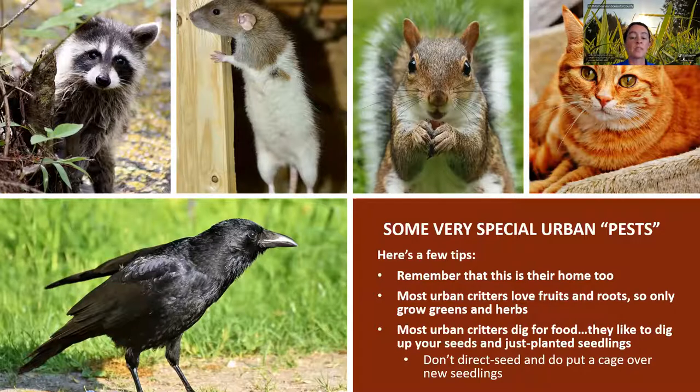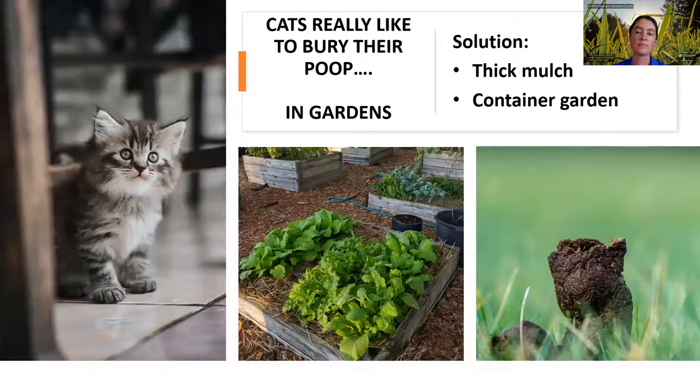And then some urban critters, especially squirrels and crows, are so curious. When they notice that you have recently buried something like seeds or seedlings, they like to dig it up to see what it is that you have put down there. If you know that you have critters in your area, you probably are going to need to cover with some sort of cage or enclosed system, at least until those plants get established.